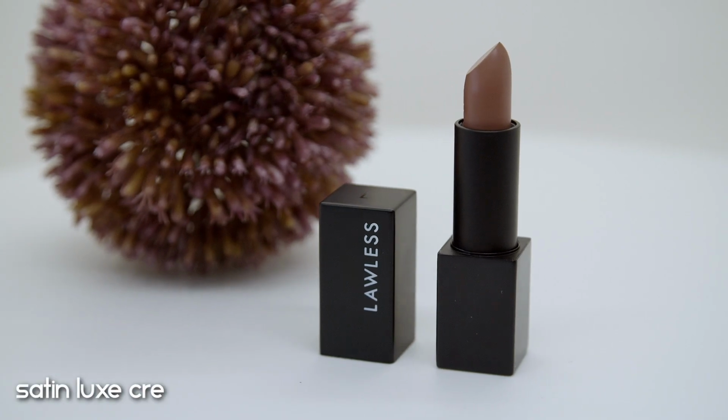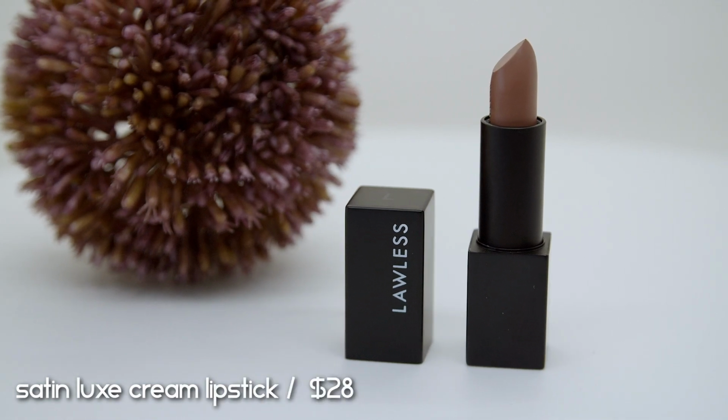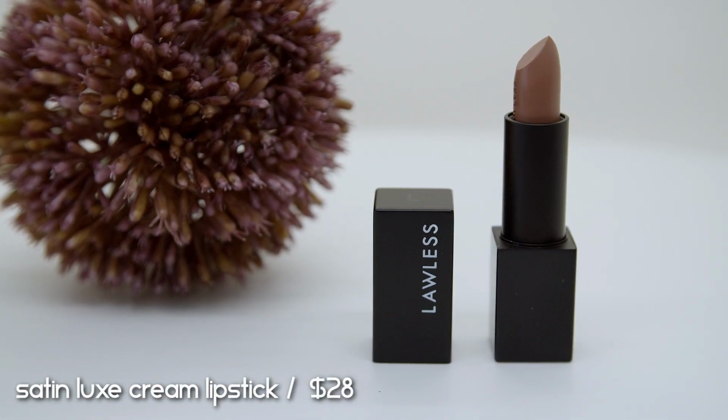But today we are going to apply another product. And honestly, we're going to finish off with one of my very favorite products by this brand. And that's their lipsticks. So this is the Satin Luxe Cream Lipstick, and this retails for $28. Now I've got this in multiple shades. Again, I would refer you to my other videos to see all the swatches, to see them applied on my lips. But this is my very favorite lipstick.